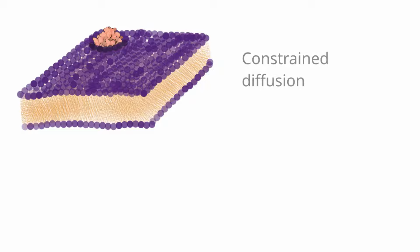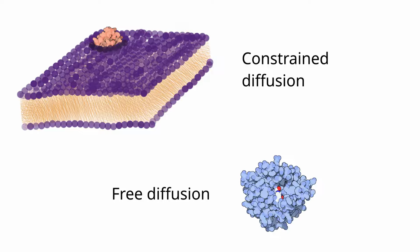Through evolution, rhomboids have been tuned to overcome the limiting conditions of their environment. Because rhomboids only produce a single signal molecule each time they encounter a target protein, they need to find as many target proteins as possible in the shortest amount of time in order for signaling to be effective. In contrast, other classes of serine proteases do not have to overcome membrane viscosity before catalyzing reactions, and are limited by their own catalytic efficiency instead.